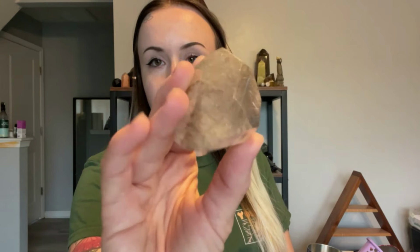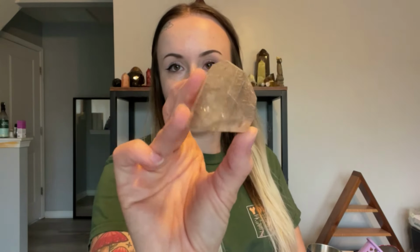A really unique silver rutile freeform. Very sparkly, very silvery. Usually rutile is more often gold or copper. That was from Soul Body Gems. We have this moon. It's carved to look like craters. You can't really tell. Some more assorted gray, black, druzy amethyst pieces.